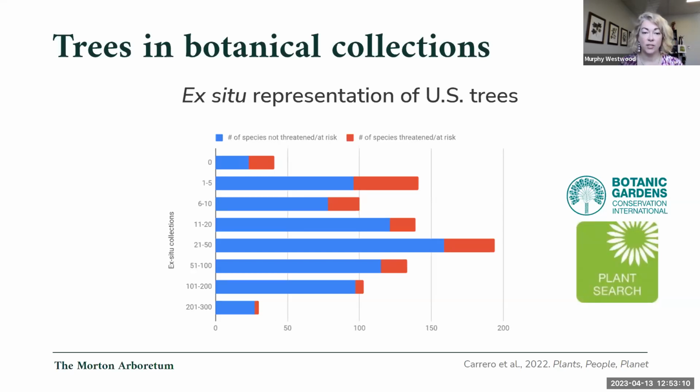So this is the term ex situ, or off-site. It's not growing in its native habitat necessarily, but in one of these ex situ collections, these botanical collections. And we were really curious about how well our trees were represented in our botanical gardens and arboreta.